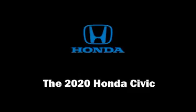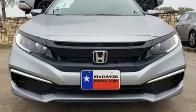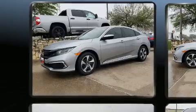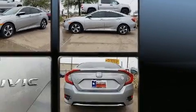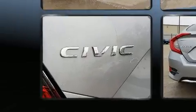Discerning drivers will appreciate the 2020 Honda Civic. This four-door, five-passenger sedan leads among competitors in its segment. Under the hood, you'll find a four-cylinder engine with more than 150 horsepower. And for added security, dynamic stability control supplements the drivetrain.